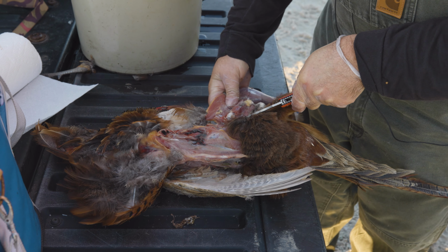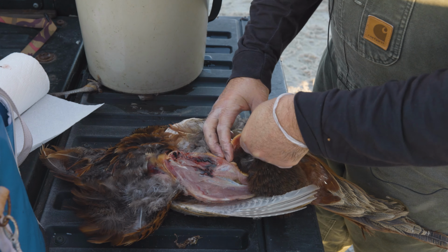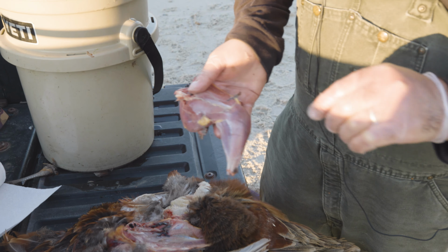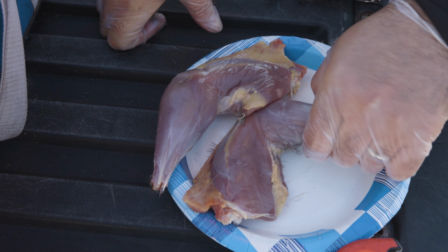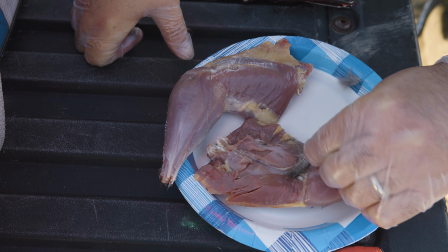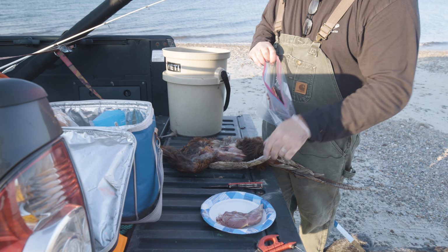Now you could certainly pluck the whole bird and serve it like a whole roast turkey. But the problem with that is this bird did not die of natural causes. And we have little bits of lead in there. When you break it down like this, you can see where the pellets go in. And actually both these legs are very clean. I didn't see a single pellet in it. I'm gonna save these for another day, pack them away in the cooler.